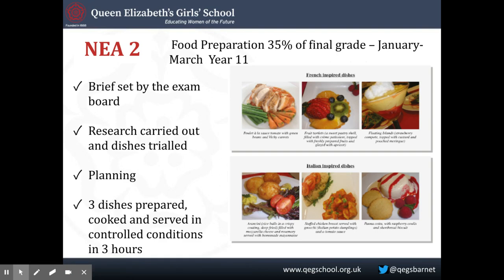For the NEA, it's a brief that's set by the exam board, research is carried out and you trial some dishes, you plan your exam where you have to make 3 dishes in 3 hours. And we've got some examples of different dishes that have been produced just there.